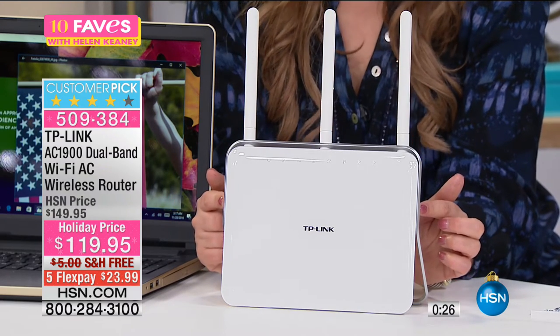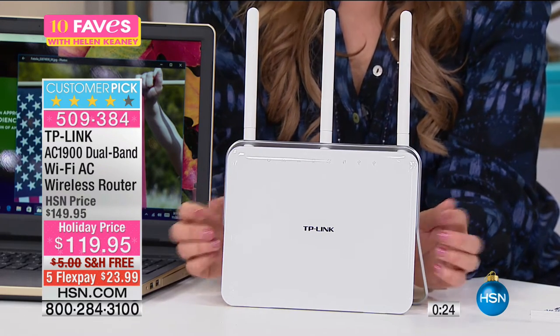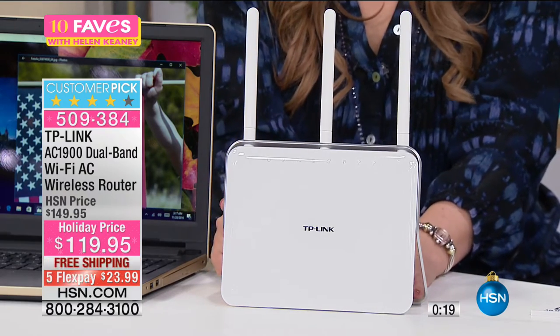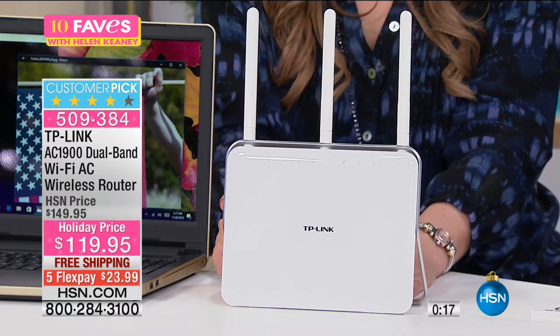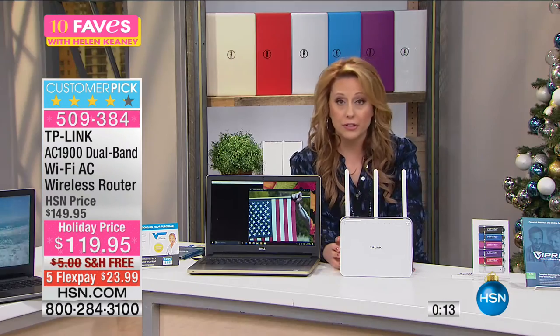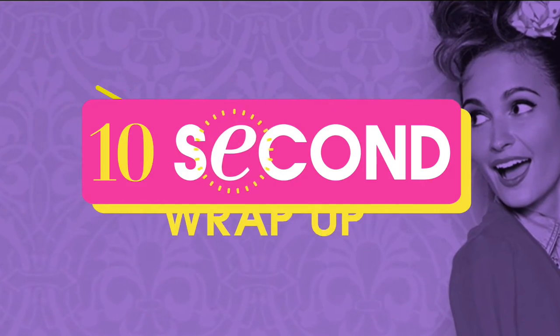For $23.99, get it home, plug it in, and then go to that spot in the house where you said, oh, I just can't get coverage there. See that you now get coverage. Go to that streaming video service where you said there's something wrong with the service. All of a sudden, there's nothing wrong with the service.